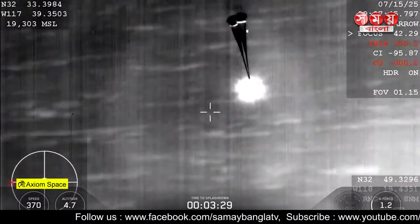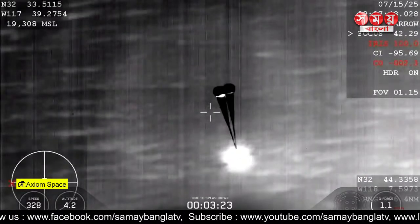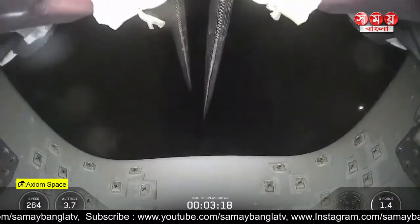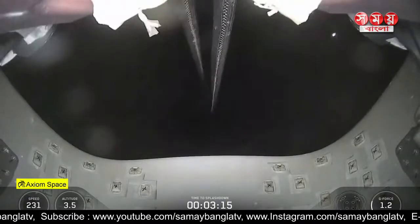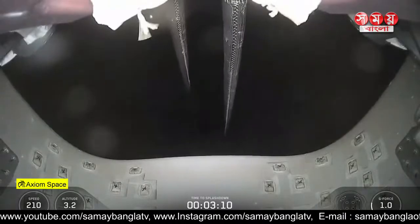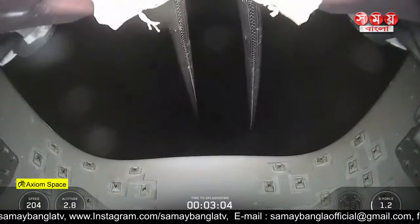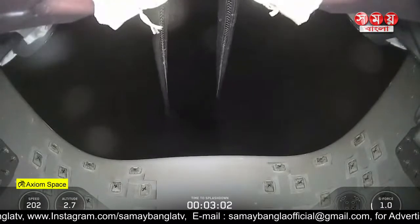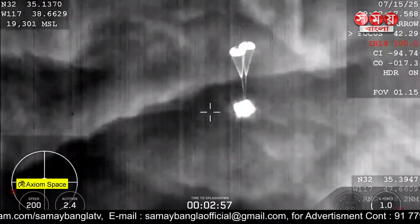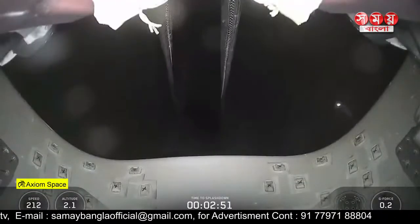And excellent view. Great view. Drogue parachutes are deployed. View looking forward. Drogue descent rate nominal. Descent rate nominal, copy. Again, we're going to hear a lot of comms throughout this next 3 minutes here. This is looking forward on the Dragon spacecraft up at the chutes. Those drogue parachutes are fully deployed now, so we do expect those main parachutes to deploy here shortly.